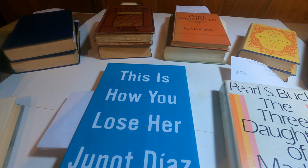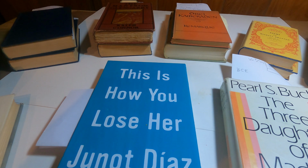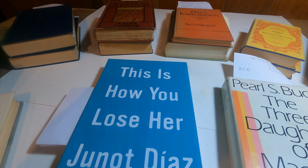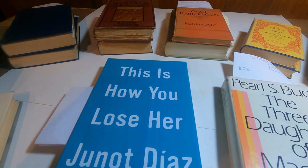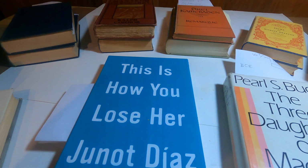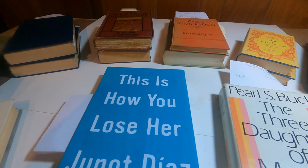So having explained that selling antiquarian and vintage books can require a good bit of work and will reward you with nice profit margins, it's not a get-rich-quick scheme. I'm proud to do this, but it is an enjoyable way to supplement your income.